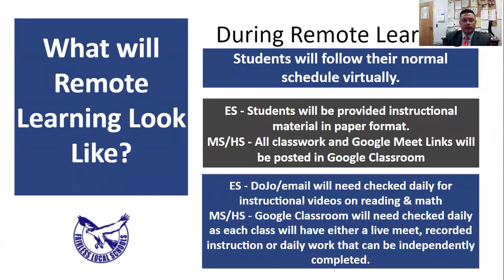So what will remote learning look like? At the elementary school, we have posted a schedule that is specific to remote learning that students will follow. At the middle school and high school, students will follow their normal school day schedule in a virtual environment. At the elementary school, students will be provided instructional material in a paper format that will be utilized for learning over the entire period of time.